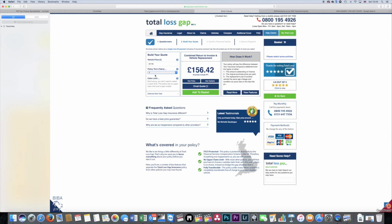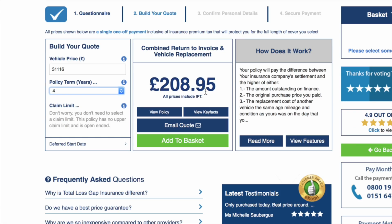Gapinsurance123.co.uk. 4 years, they're coming out at, that's better, £208.95 including insurance premium tax. So almost half what we would pay to the dealers. And if you want to pay it monthly, stick it on an interest-free credit card. So £208.95 versus £399 plus that 9.4% APR interest, making it nearly £500.